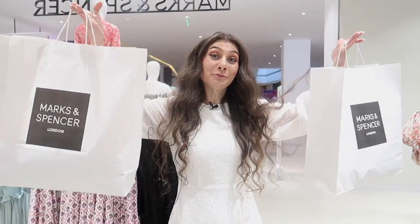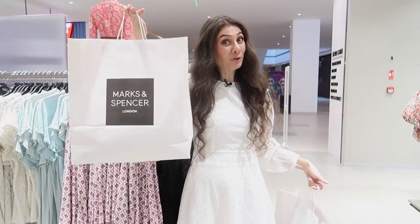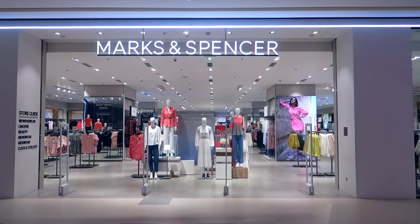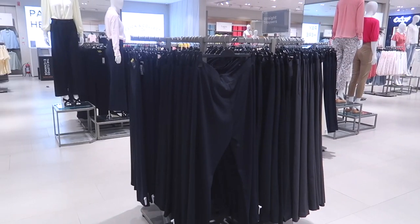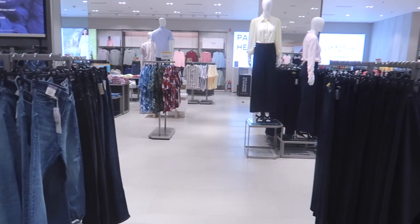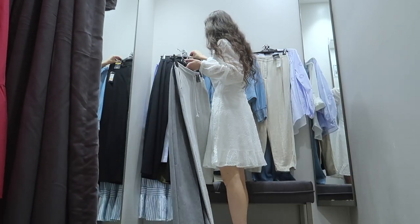As you can see, I did some really nice shopping. I got some very comfortable basics, but also some original styles. My first impressions of the new Marks & Spencer store here in the Bhartiya Mall is that it's very spacious, and I really love that when I'm shopping. I hate cramming myself in between aisles to see the clothes that I would like to try on, and the fitting rooms are also really nice and spacious. I like that a lot.